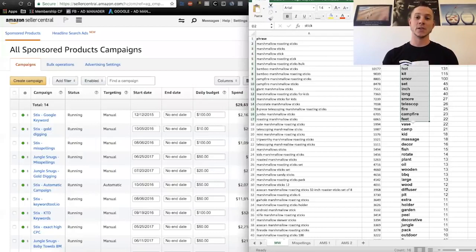It needs to be in your title, or in your keywords, or in your backend, right? So your most relevant keywords, the ones giving you the highest click-through rate and sales rate, you want those in your title. Your title holds the most weight as far as what Amazon is indexing you for.